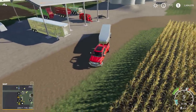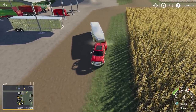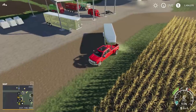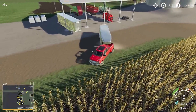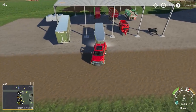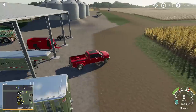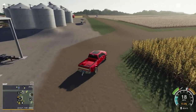We're still kind of planning. We're still spreading a bit of lime. All of our plowing is done, and so I'm probably going to continue that. A decent amount of work left before we're ready to harvest. I'm not going to harvest anything until we are fully done with everything. All right, we'll drop that off there. We go park our pickup truck.